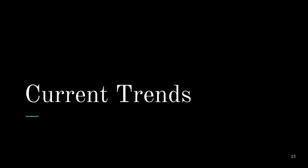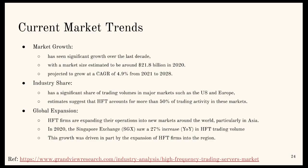So what are the current trends? Let's see. Market growth: we have seen a significant increase in market growth over the last decade. The market size was estimated to be around $21.8 billion in 2020, and it was projected to grow at a CAGR of 4.9% from 2021 to 2028. CAGR stands for compound annual growth rate. So basically, each year it is expected to grow about 5%.